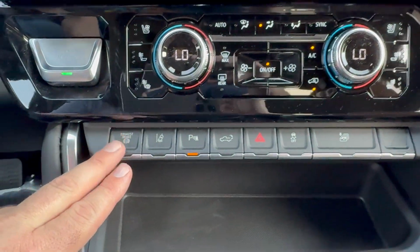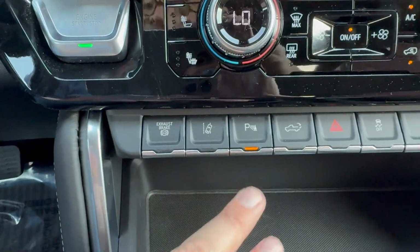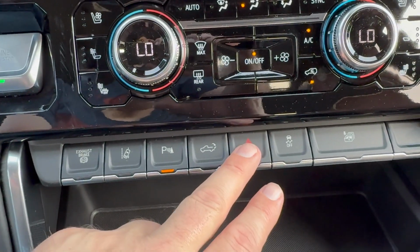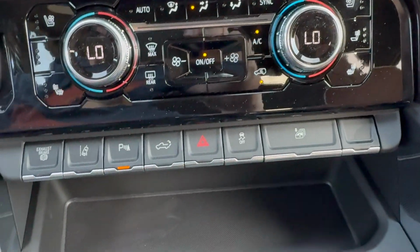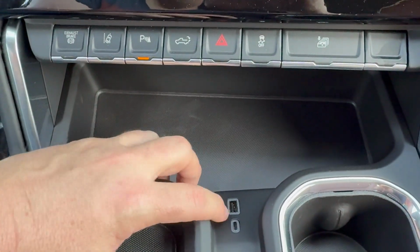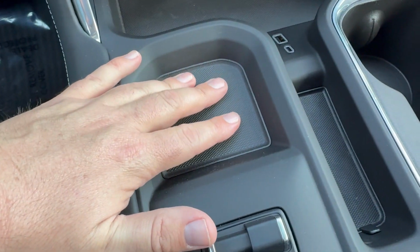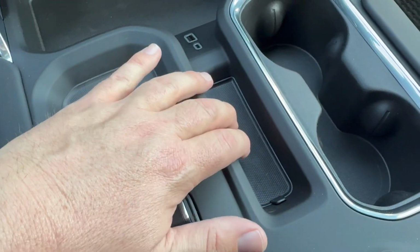And then of course we have a bunch of buttons here. Right here we have our exhaust brake, lane departure warning, parking sensor power switch, tailgate open and close, four-way flashers, traction control, and all of our windows down. Moving down here, we do have a nice little storage tray here, USB type A, USB type C. We have a small little storage tray here. This is our trailer brake control. Little storage tray here as well.